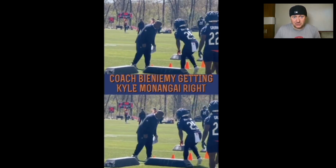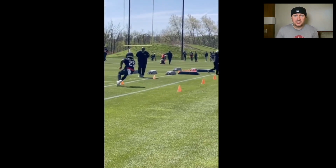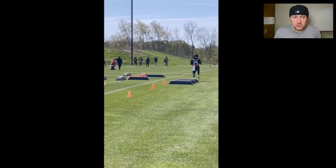Monangai has that potential. He has the potential that if he gets three starts, he can get you a few RB1 weeks. He has that potential for it. If not, enough to get you by.